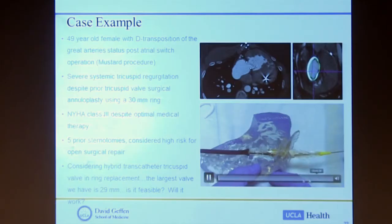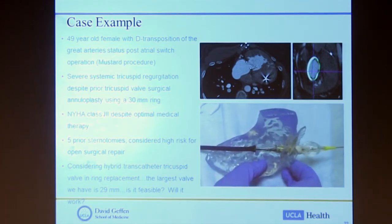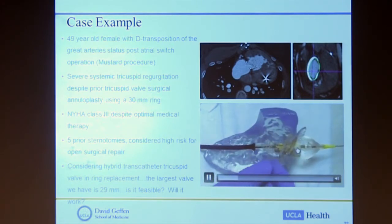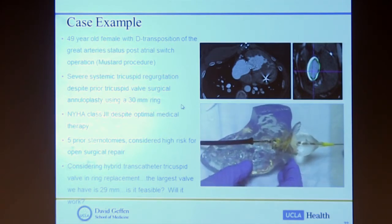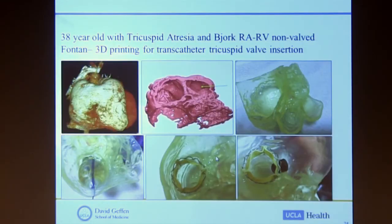This is what it looks like. And this is an SLA model, and this was printed on a commercial printer. And you can just see here how the valve is inflating within the tricuspid position of this patient. And here, just for the sake of time, I'll skip past that.